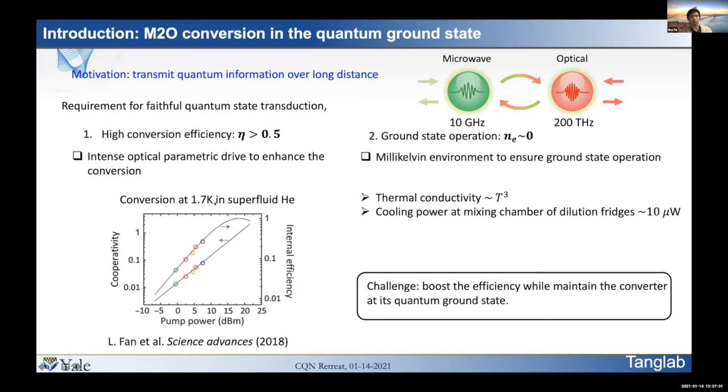In order to realize the quantum ground state, we have to install the device at millikelvin temperature. And this is extremely hard because the thermal conductivity of the device is proportional to temperature cubed, and the cooling power at such low temperature is limited to around 10 microwatts. So this cooling power is sometimes even lower than the power of the optical parametric drive. The challenge here is how to boost the conversion efficiency while maintaining the converter at its quantum ground state.